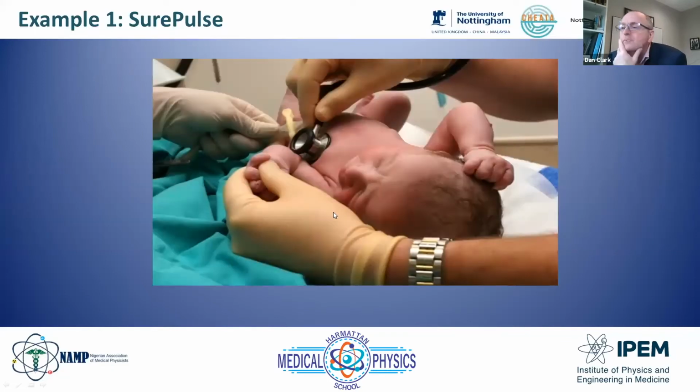So this is the first example, and it's all about how we look after newborn babies who might unfortunately need resuscitation. A lot of newborn babies actually need some form of resuscitation. And the most important measurement that we need to make on a baby, if it's going to need resuscitation, is its heart rate. How is its heart beating? That's relatively easy to measure the heart rate of a full-term baby, like the one in this picture, and the clinician would simply do that with the stethoscope.